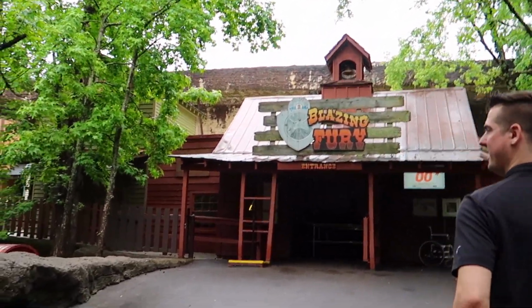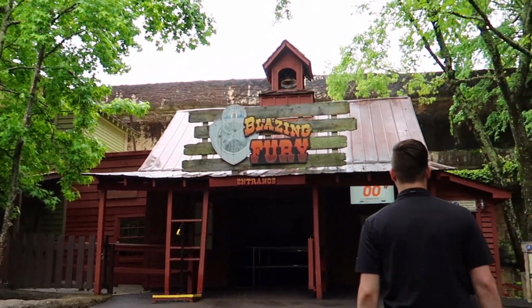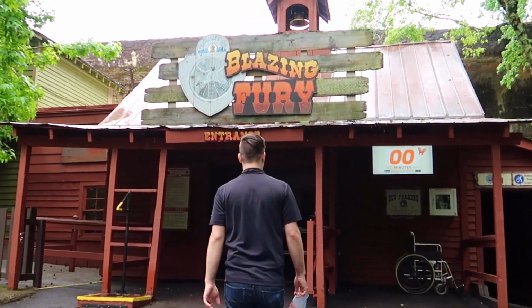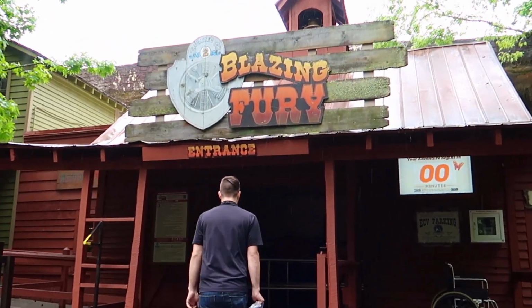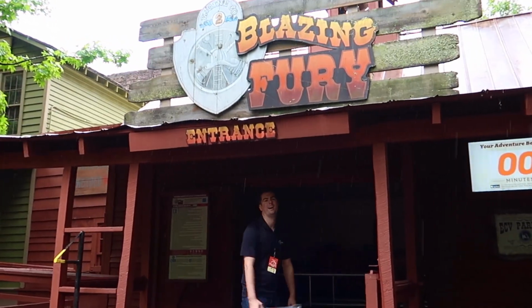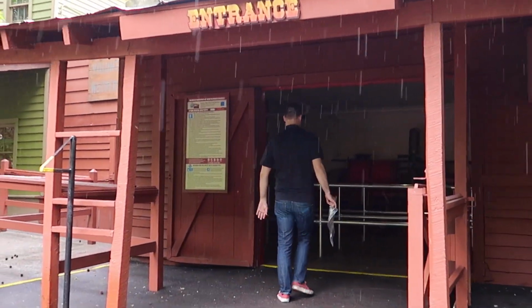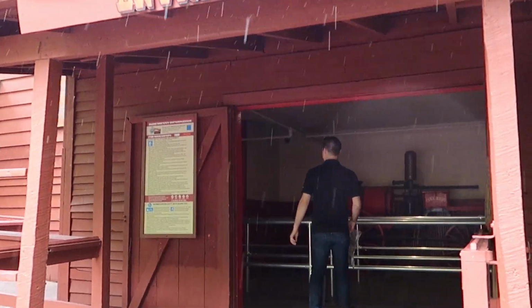Okay, this is the Blazing Fury entrance. Do you dare? I'm excited. This is it. I'm so excited. Let's see what all the hype is about. Y'all, that was not the log ride. A roller coaster, dark ride.